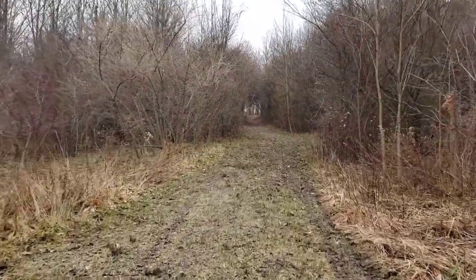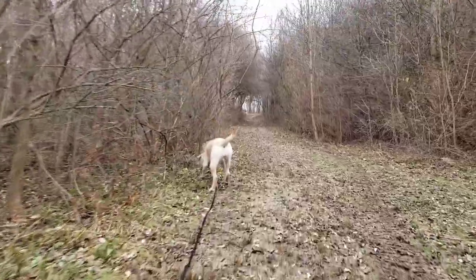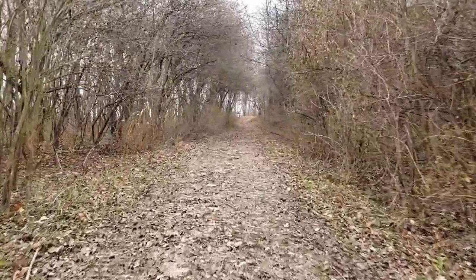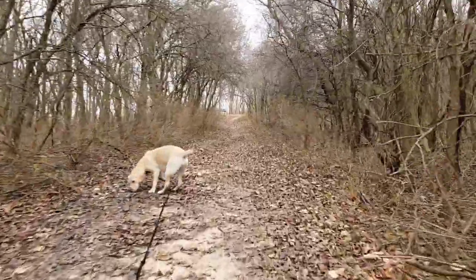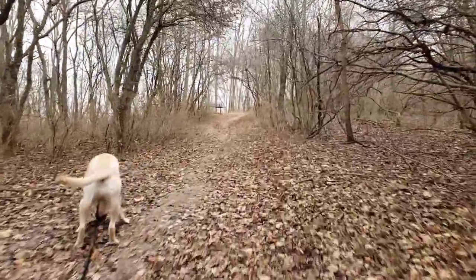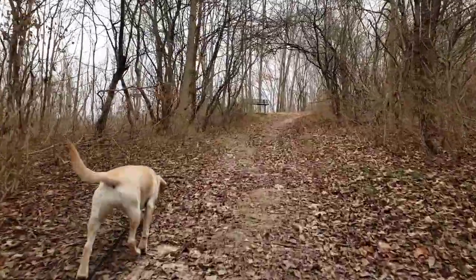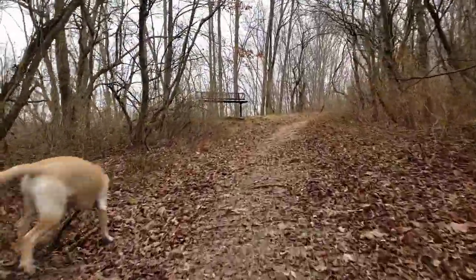All right, as you can see, there are lots of options. Today, Bailey and I are going to keep it quick. Let's walk up this hill here, and then we'll turn around probably and sign out. Come on, big girl. Good dog. Good girl.